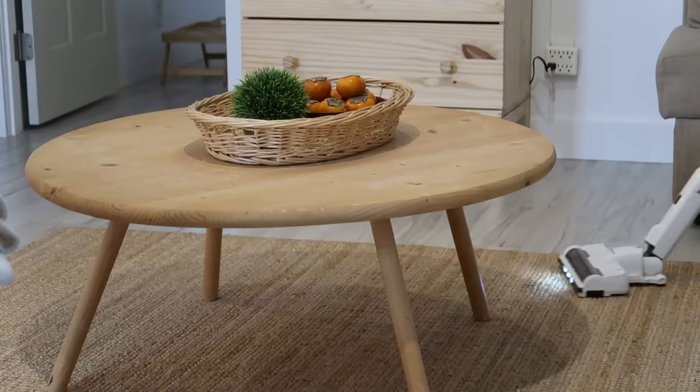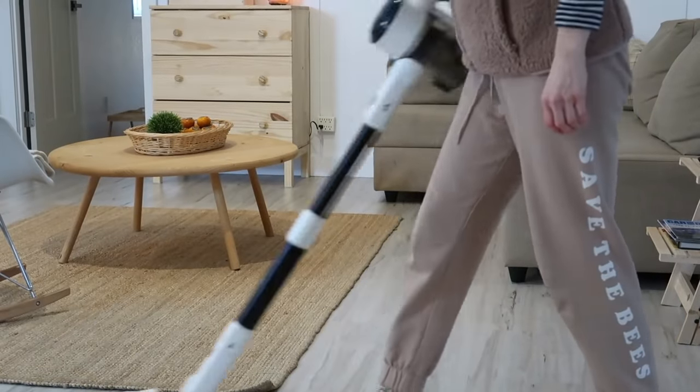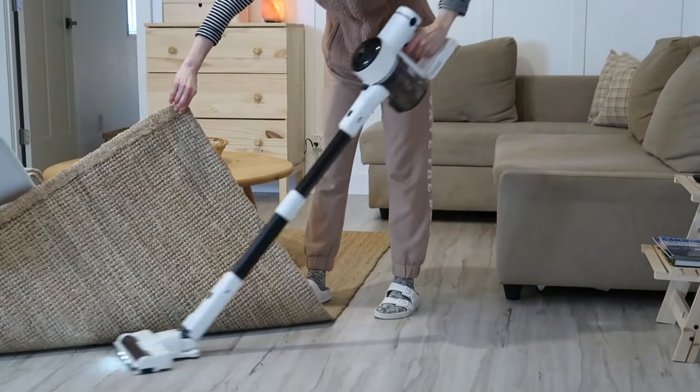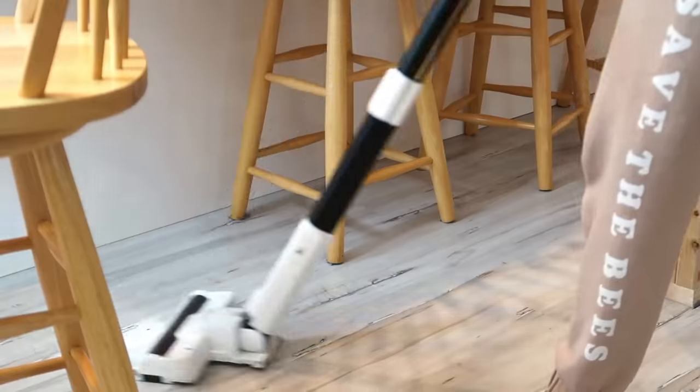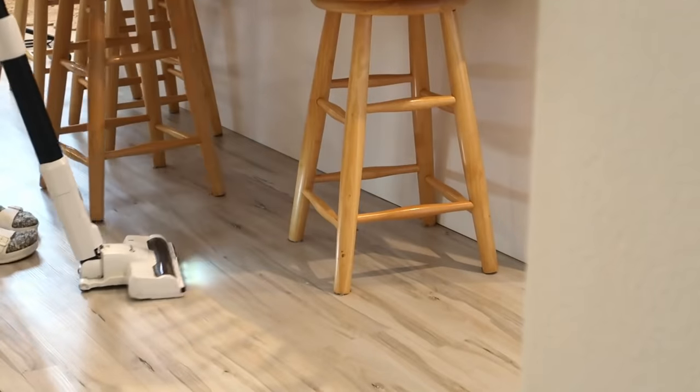When I'm vacuuming the floor, I like to switch between my left and right hand. That's a good stimulation for the brain, and also things that we only do on one side can lead to back pain.